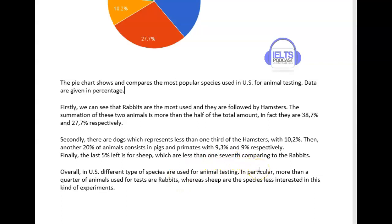Let's try it differently. In particular, more than a quarter of animals used for tests are rabbits, whereas sheep are the species less used in this kind of experiment. That's fine. Okay. So it's really just a change of one word, and one word just makes a huge difference here. So I really wanted to talk to you about this.